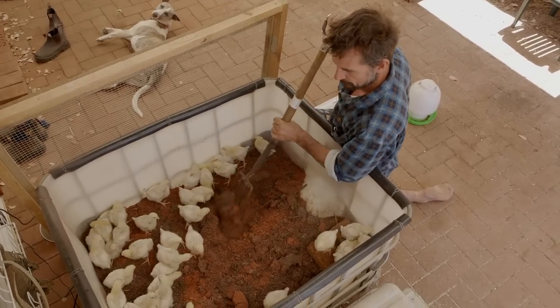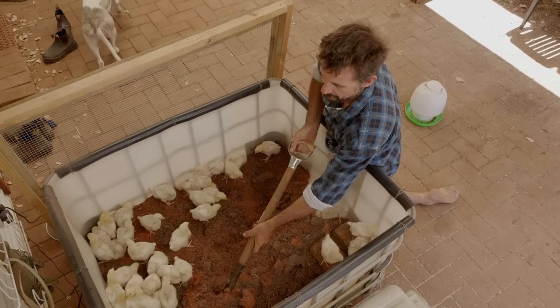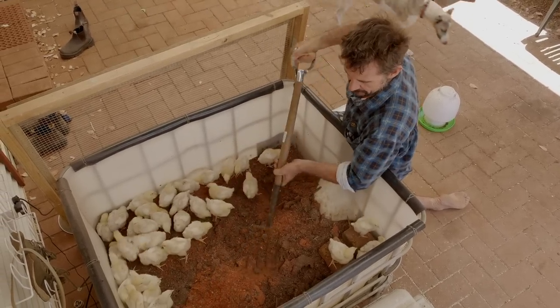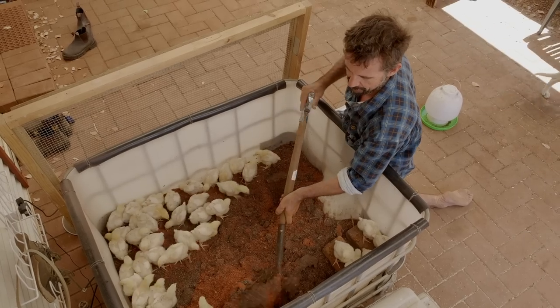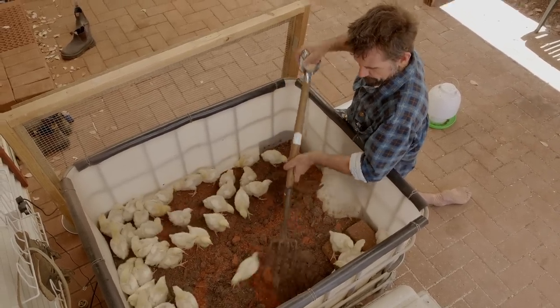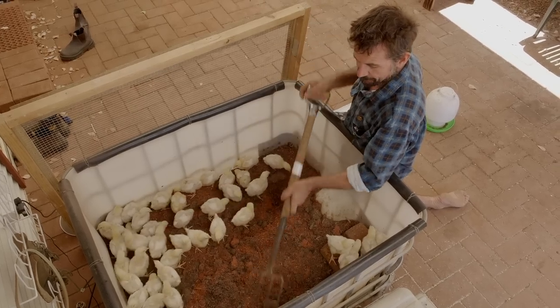The first week is always the time when, as we've been told, we're not experts at this, but the first week is always the danger period with these young chicks. That's when they're at their most vulnerable. I guess the same with babies. So we're really happy we've had zero losses.